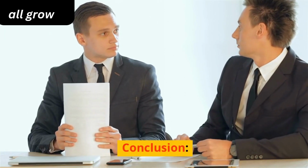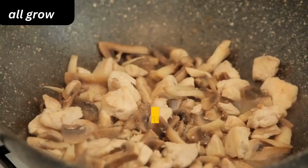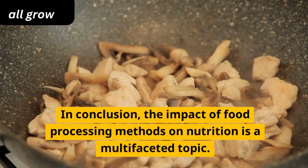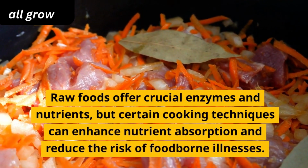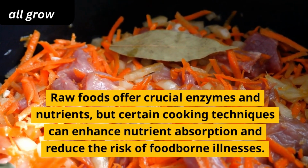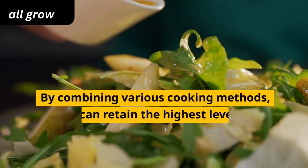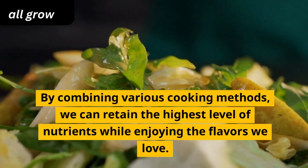Conclusion. In conclusion, the impact of food processing methods on nutrition is a multifaceted topic. Raw foods offer crucial enzymes and nutrients, but certain cooking techniques can enhance nutrient absorption and reduce the risk of foodborne illnesses. By combining various cooking methods, we can retain the highest level of nutrients while enjoying the flavors we love.